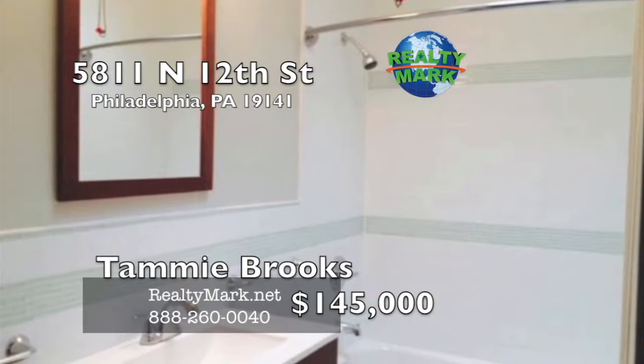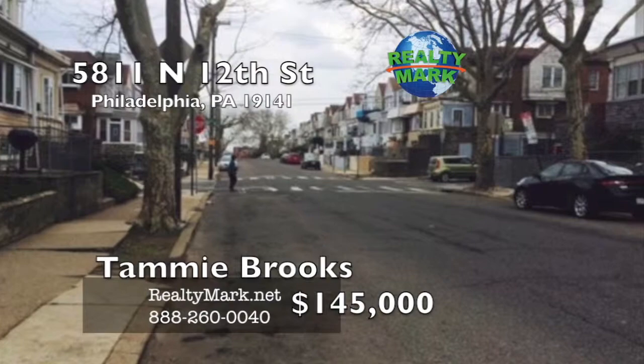Rear deck to be installed. Lovely front patio. Property comes with a 1-year home warranty. Please call Tammy Brooks for more information.